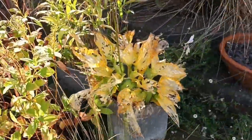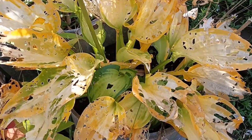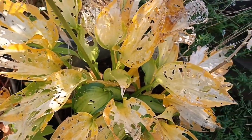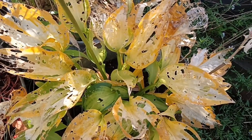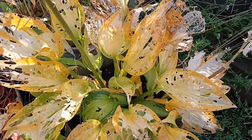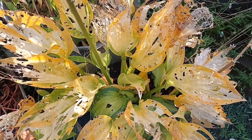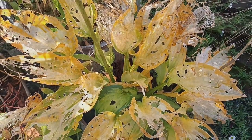Here we have some more dishevelled hostas. As I said, I just leave them alone. I don't bother. What's the point? I mean, it looks terrible, and I wish the slugs and snails would leave them alone, but often they don't, so we get that kind of look. But the yellows look quite nice in autumn.